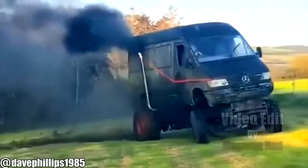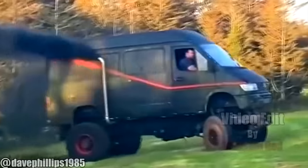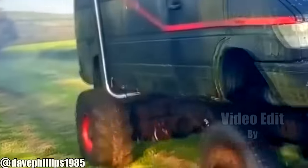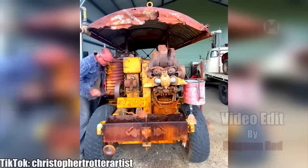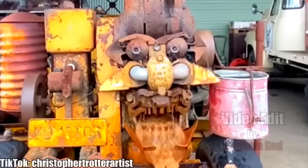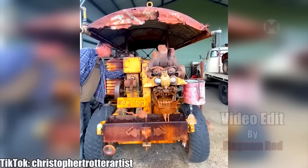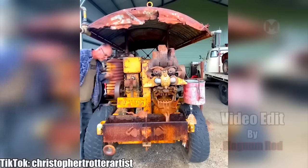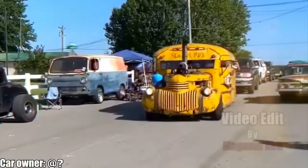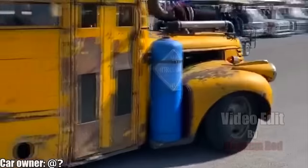The Mercedes company could hardly have imagined that talented craftsmen could turn their minibus into an all-terrain vehicle. It is even difficult to guess from what parts this miracle of technology is assembled and what its purpose is. And this school bus, manufactured by Chevrolet back in 1941, is still on the move.